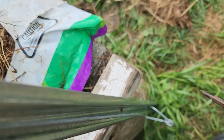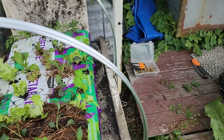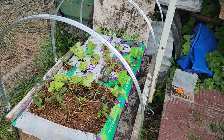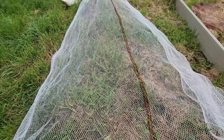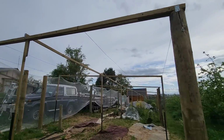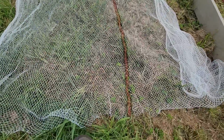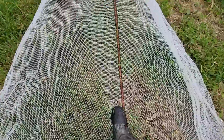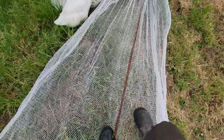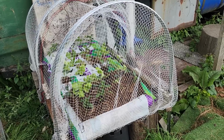It's certainly not rocket science. Put those up. What we need now is a little bit of net on top of that. My good old mate Troy Dando gave me all this net. I'm going to eventually use it on my own garden. I'm going to cover all these frames here, but today I'm covering my baby one. And I think it's about this big. That should do it. That's our garden pretty much done and dusted.